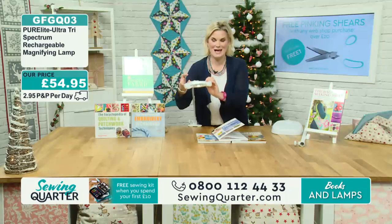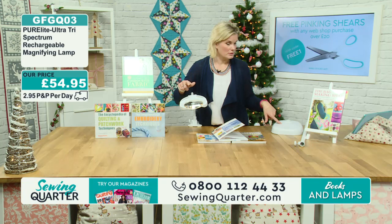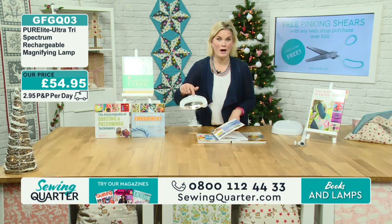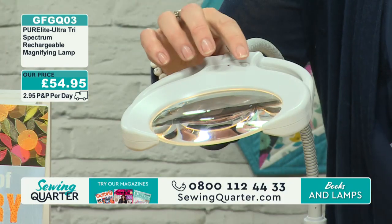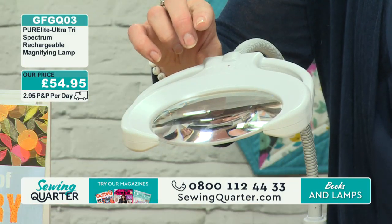Only two of these left, please. And how many in the baskets? 13 of these or the other ones, the little ones? This one, wow, £54.95. Check out your baskets. There are only two left and 13 of you with it in the baskets. Gosh. We do have other lamps available.